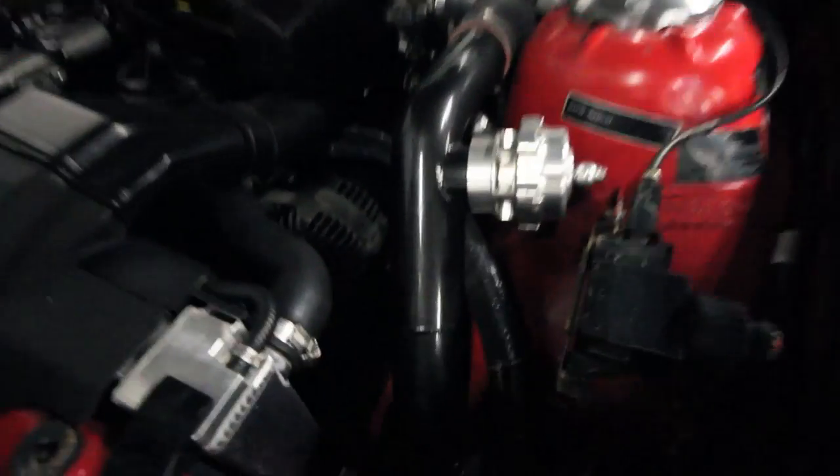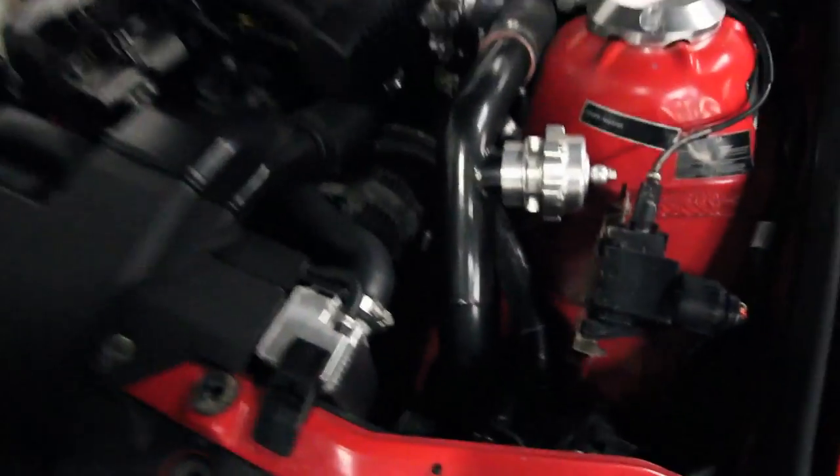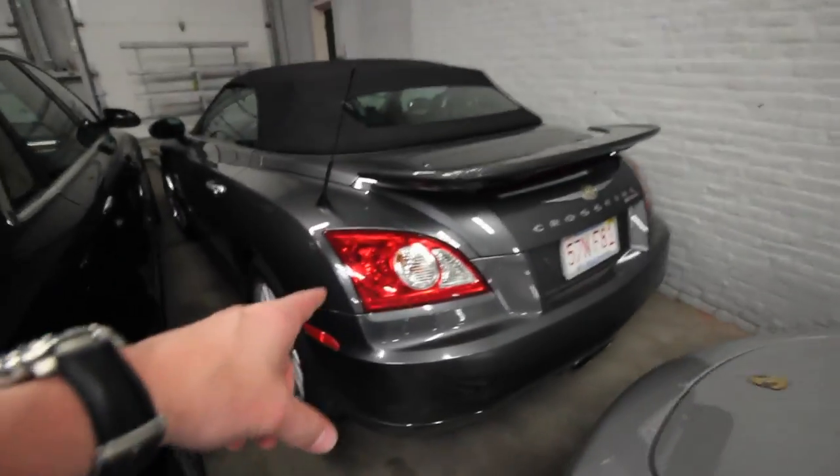Single turbo, 500 wheel horsepower. Exactly, exactly. Wow. So it's a sleeper. Hey, this is what you need, Drew.